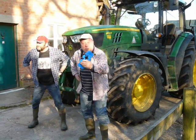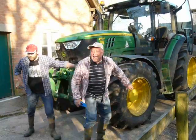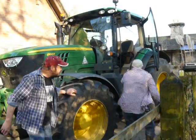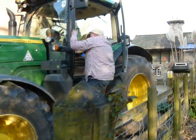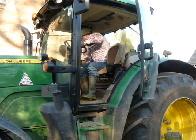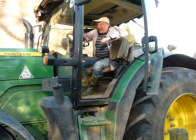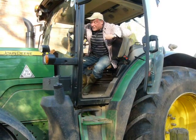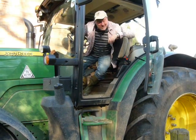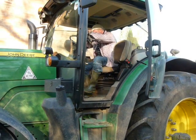Say, now, I'm going to show you around this beauty here. Now, let's get inside. Show the folks the tractor, Bob. Go look at this! Hey, look at it! This is the 6150R John Deere, and she's a beast! I'm gonna start her up now. Here we go!